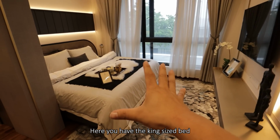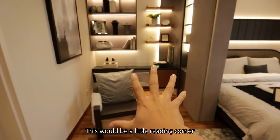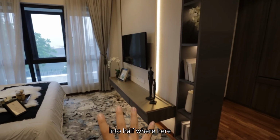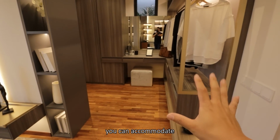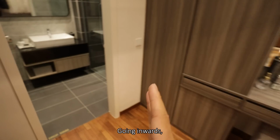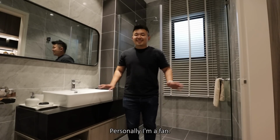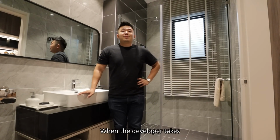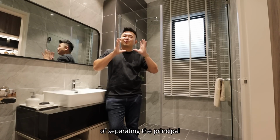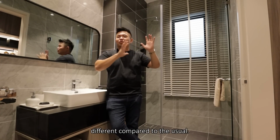Here you have the king size bed, then you will have the timber flooring still. This will be a little reading corner or a workstation. And this wall here just splits the room into half, where here you can accommodate a walk-in wardrobe for your wife. Your little corner will be just here. Going inwards, this will be the principal bath. Personally, I'm a fan when the developer takes a very unique approach of separating the principal or the master spaces of the house different compared to the usual.